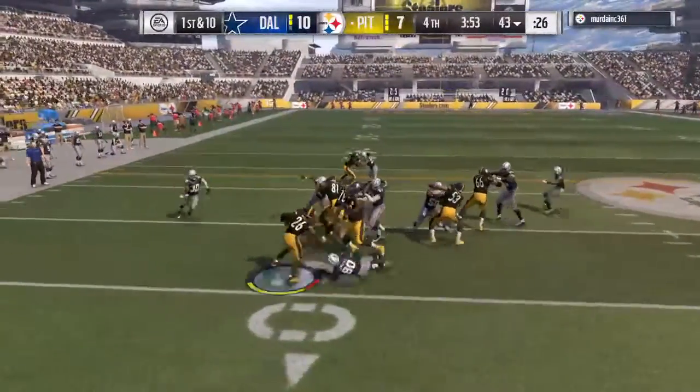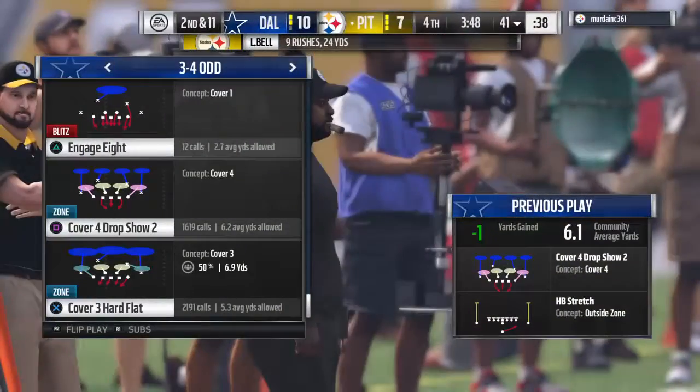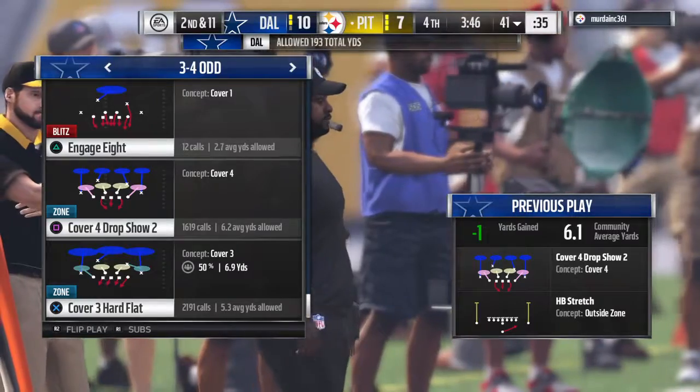They'll start out on the ground with Bell, and he'll lose yardage here. Back at the 41. That's going to go as a loss of a yard, and it'll be second down.